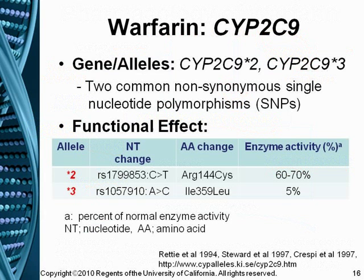First, CYP2C9. The gene contains over 30 different alleles. Among these alleles, *1 is wild-type, producing normal enzyme. The *2 and *3 alleles are the most common CYP2C9 variant alleles in Caucasians, and they are well studied. These two polymorphisms are located in the coding region, and they change an amino acid, so they are non-synonymous polymorphisms.